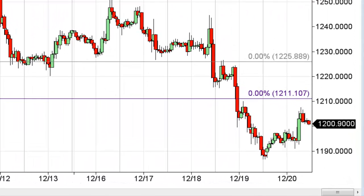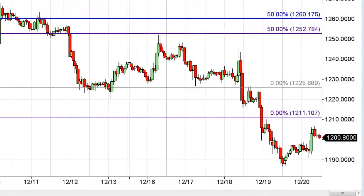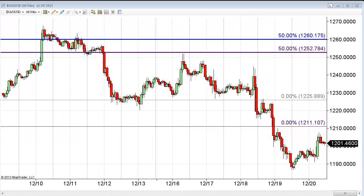After a dramatic fall from grace yesterday, in which we saw gold dip below $1,200 per ounce, we have it trading just around $1,200 per ounce. Whether or not it's able to close above 1,200 is something that we'll need to see, as we've got about an hour left in trading. But as we stand, the market is currently trading up about $10 to $12 higher. The low, 1190.30, is significant. We will discuss that, of course, during the show.